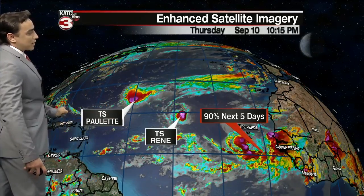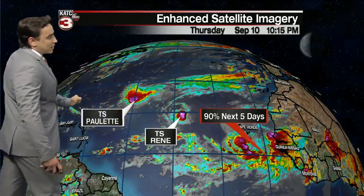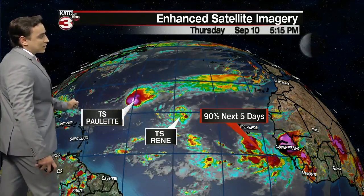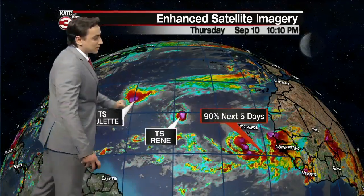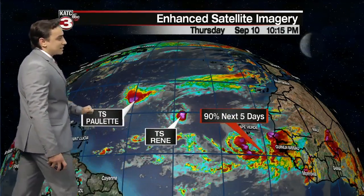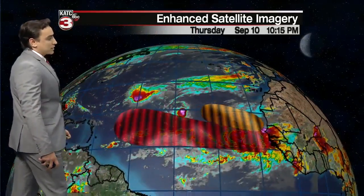We continue to track Tropical Storms Paulette and Renee this evening, but both should eventually head out to sea in the coming days. And we also are watching another area that is just off the African coast. This has a 90% chance to develop, and should become Sally in the days ahead. And then another area of some unorganized activity still on the African coast has about a 40% chance to develop in the next 5 days, so likely to become Teddy perhaps in the next several days as well.